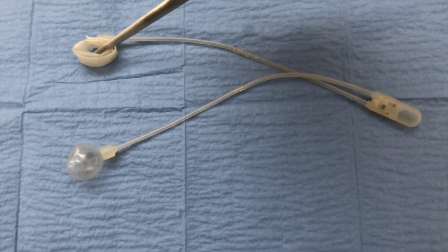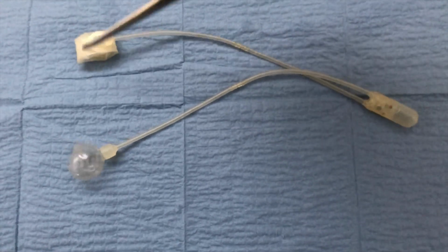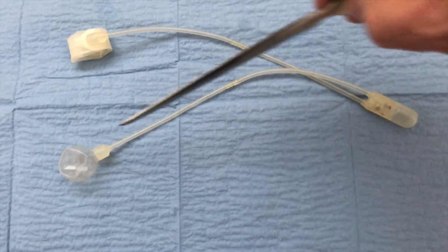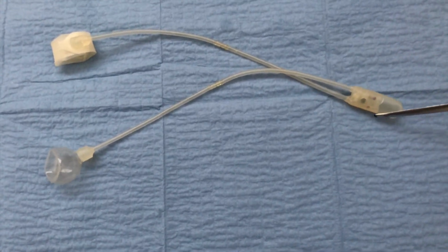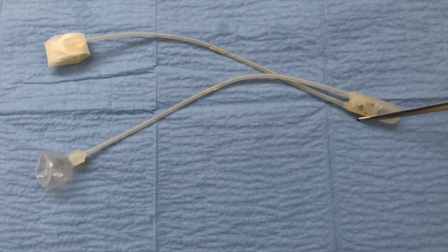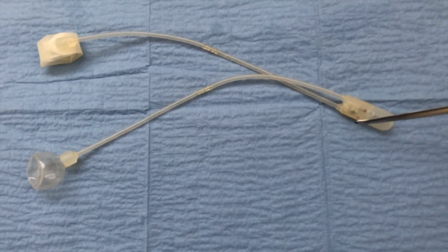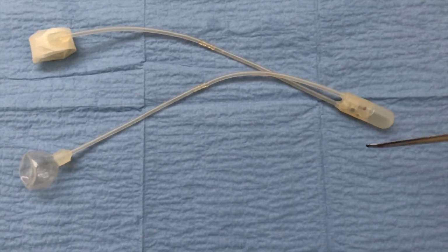No, this is an artificial urinary sphincter. This cuff is placed around the urethra. There's a reservoir of fluid which is under the abdominal skin, and this is the activator which moves the fluid from the balloon to the cuff to create continence. It's then released when the patient wishes to pass urine, in order to let the urine flow.